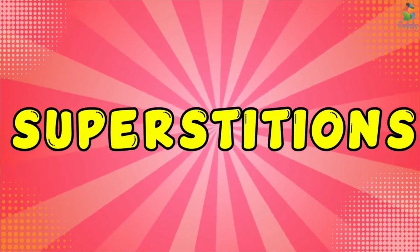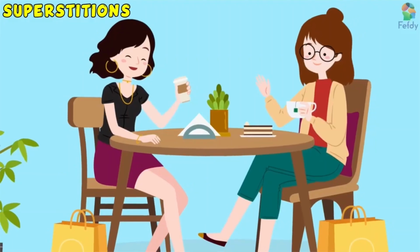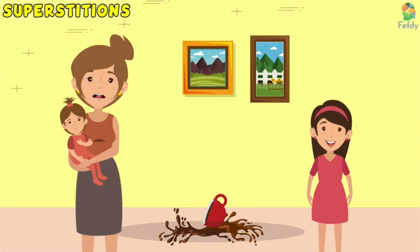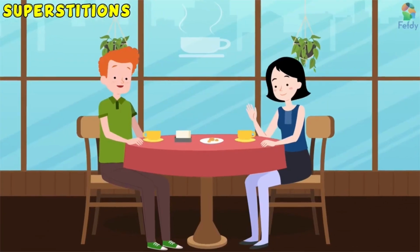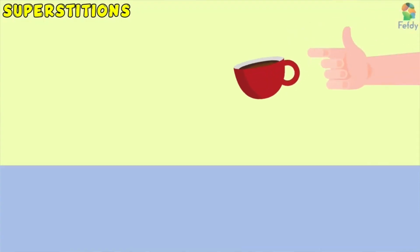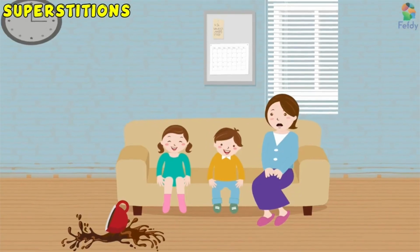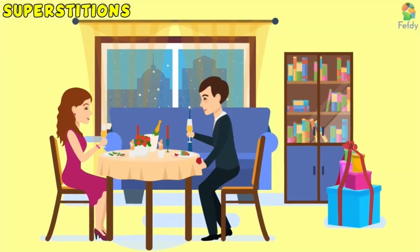Superstitions. Do you know, in Egypt, they believe some funny things. If you spill coffee, don't worry. The Egyptians think that spilling coffee accidentally means that good luck is coming your way. So, if you spill coffee accidentally, don't worry. Just tell Mama and Papa. You know, the Egyptians say that it means good luck is coming our way.